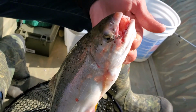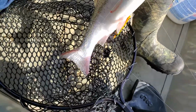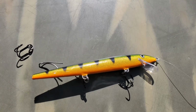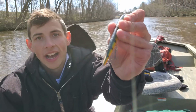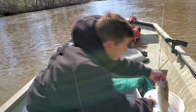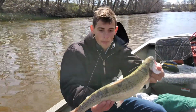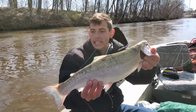The hook is still in his mouth. He absolutely destroyed the Rapala there. So you guys can see here, that is the result of fighting the steelhead. He completely tore out my hook and the little metal line that runs back through it. I've actually never caught a steelhead before, so this is really, really cool. Again, this isn't a very big steelhead by any means, but getting a steelhead out of this river that we're in right now is just ridiculous.